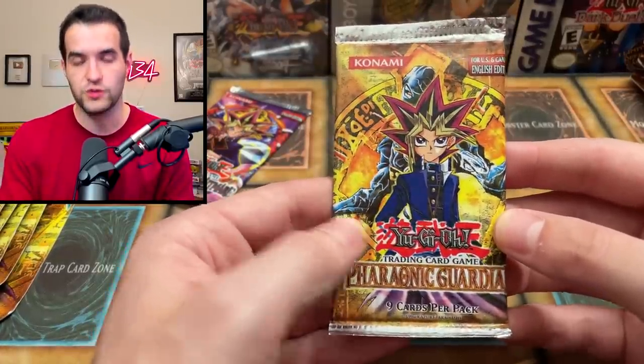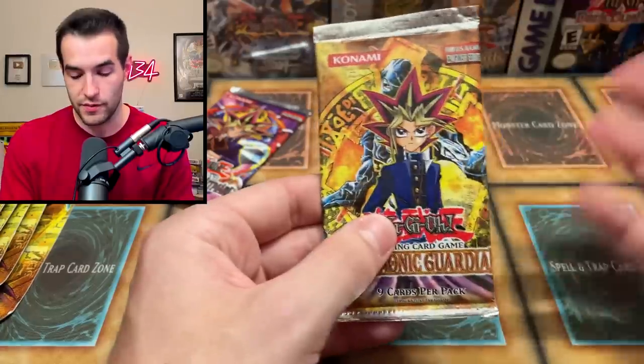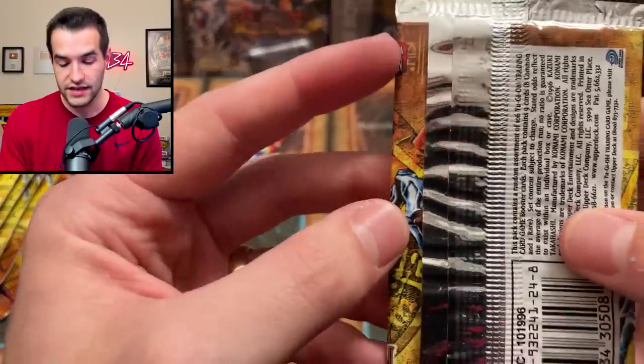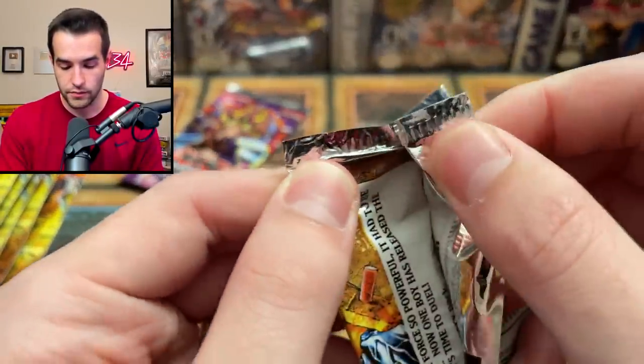We got a Pharaonic Guardian. It's weird because the other ones we pulled were foil, so these all came from the same place, but I don't know where he got them from, so maybe he got them from somewhere else. This one, look at this. You see this? How it's wrapped around the edge because it's supposed to be bigger. You think this was a resealed pack? Let's check it.